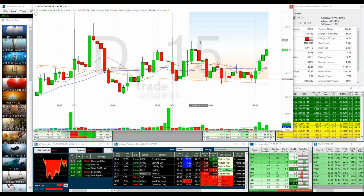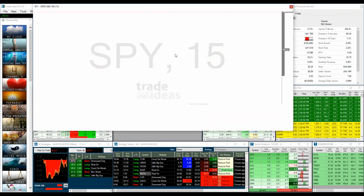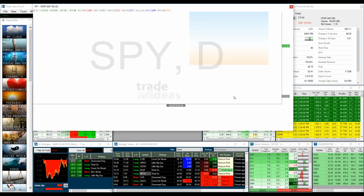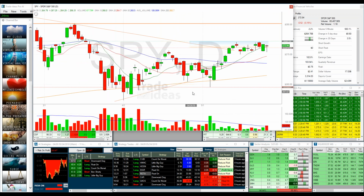Let's take a look at the daily, not Spiders. Let's take a look at the daily here. Go back. And this is what we're looking at. And interesting, guys, if you look here, this is setting up well for the bulls. We're having a hard time even closing below this 10-period moving average. We keep trying to close below it on the last couple of days and bouncing back higher and closing above. That's a sign of strength.